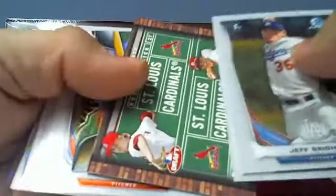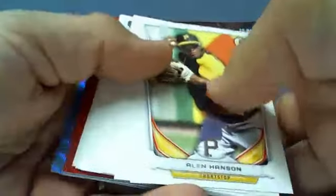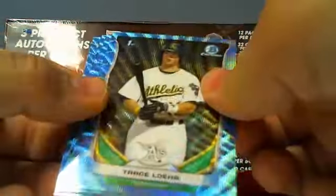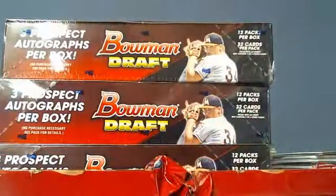We'll start from the top on this one. Base. Cardinals get a nice insert. Hunter Harvey. Base. Refractor Dylan Davis and Ramiel Tapia. Let me put this down for a second. Red waves are super short printed, I think. I'm not sure though. Base. Good luck. Here is the red wave. It is Max Fried for the Padres. That is numbered to 25 for the Padres. Trace Lohr for the A's. Josh Hart for the O's. For Medeiros for the Brewers. And Aldi Jimenez for the Cubbies.